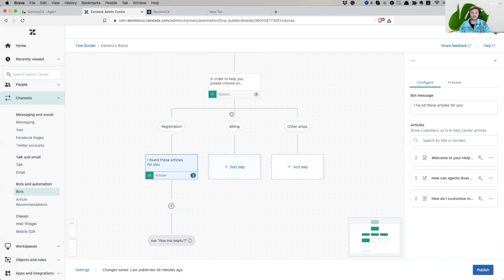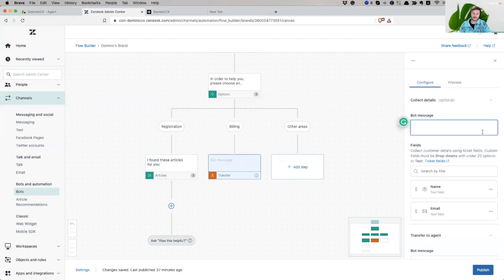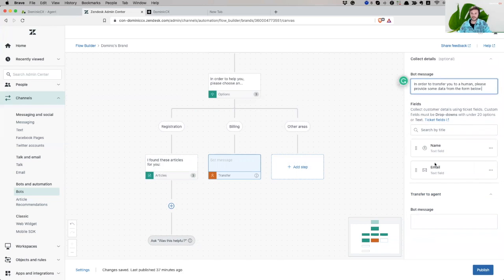So for billing, we said that these are more urgent and we want customers to be transferred directly to an agent. And we're going to choose exactly that option. So transfer to an agent. And then the bot message will say, in order to transfer you to a human, please provide some data from the form below. And then I have name and email, which is by default.